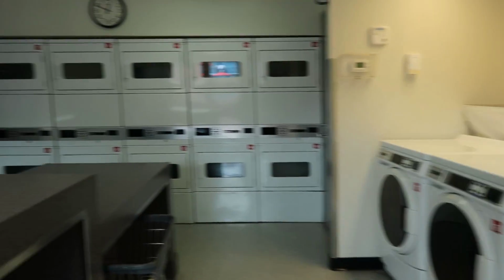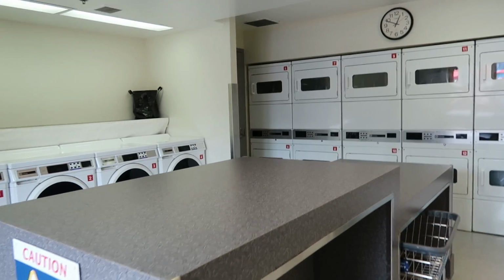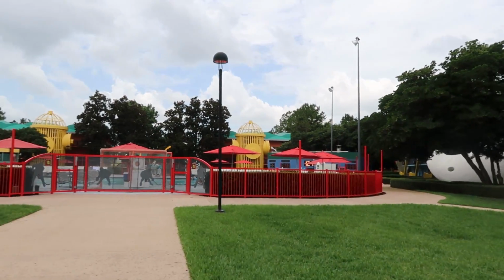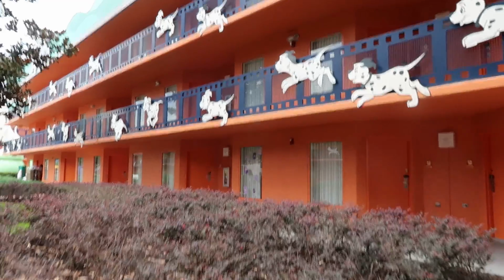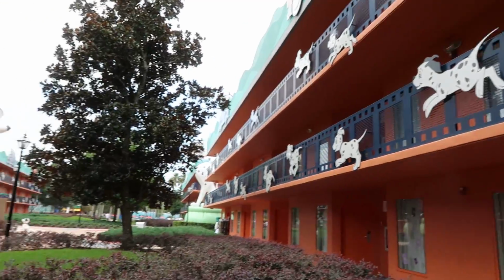You've got your washers, your dryers, and there's even a vending machine here for soap and a nice clean area to fold your laundry. There are just shy of 2,000 hotel rooms here at the Movies Resort. It's also located in the Animal Kingdom area, very close to Blizzard Beach. And they do have standard rooms. They're very small, I do believe the smallest of all of Disney property, but it's also going to be the most affordable of all of Disney property.